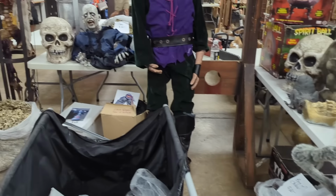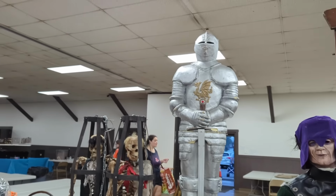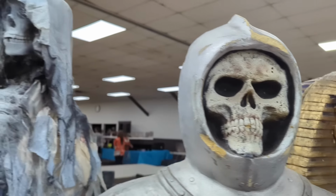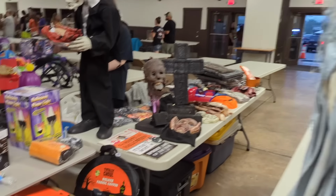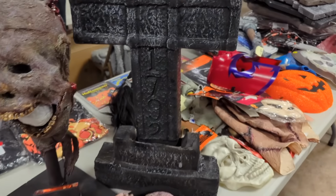If you look, people are carrying carts and bags and bins and all kinds of stuff. You've seen that one guy, he had like six pumpkins. I don't even know how he did it. A lot of people just rent a U-Haul, and as the day goes on, they keep replenishing their tables. So it's an event where you really want to keep walking around all day long, because you're going to keep finding different stuff.